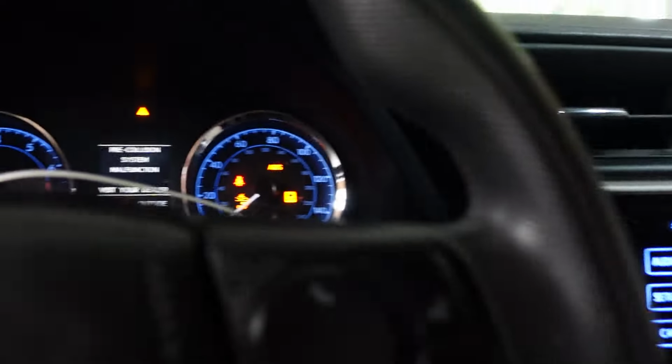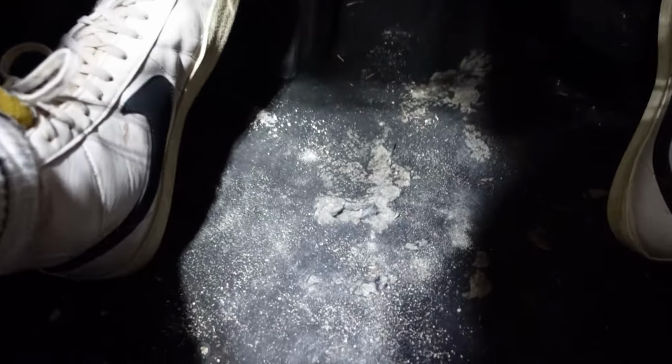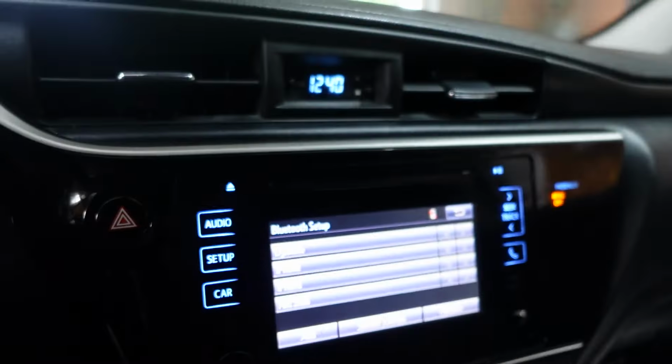All right, so this will definitely be an easy fix. This is the only dirty part of the car, so we'll have to clean that, but we're still gonna shampoo everything just because of that smoke smell. If there's anything in here. Nothing in there.